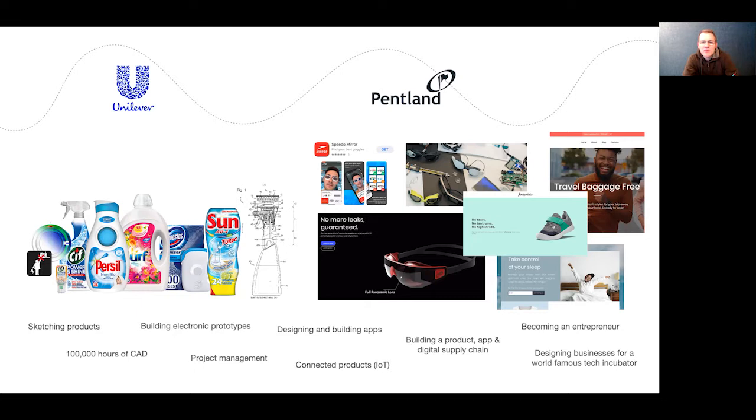At Unilever, you can recognize a number of those products from your local supermarket shelf, from the Persil bottles through to some electronic devices, which is that Domestos product in the background. I worked on some refill projects, which is that line drawing there, actually from the patent document, because we were awarded a patent for that design.